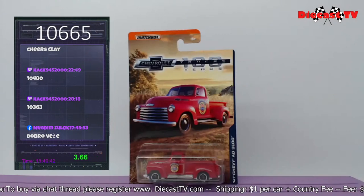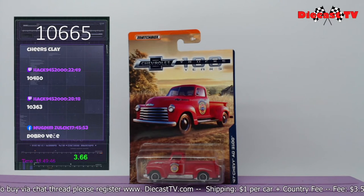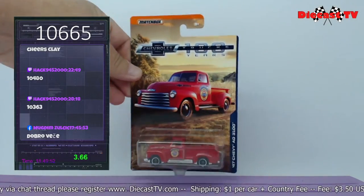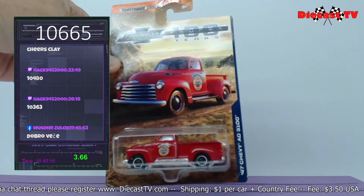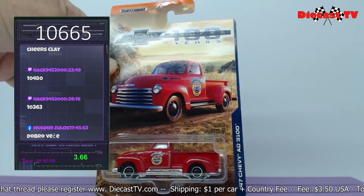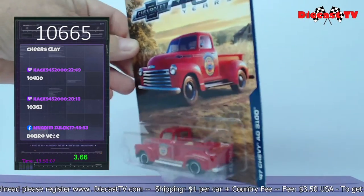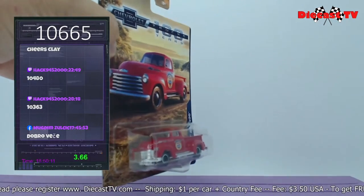And here we have a little oldie but goodie, a 47 Chevy AD 3100, made by Matchbox. Up there on the card, Chevrolet 100 years. And on the side, it says MBX Auto Repair. We only use genuine Chevrolet parts, of course. You got the chrome little sidestep there. Take a peek. Got the chrome bumper and the bow tie.